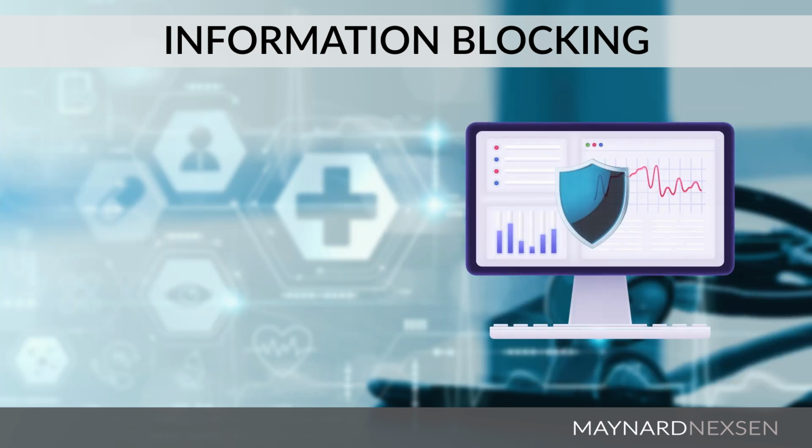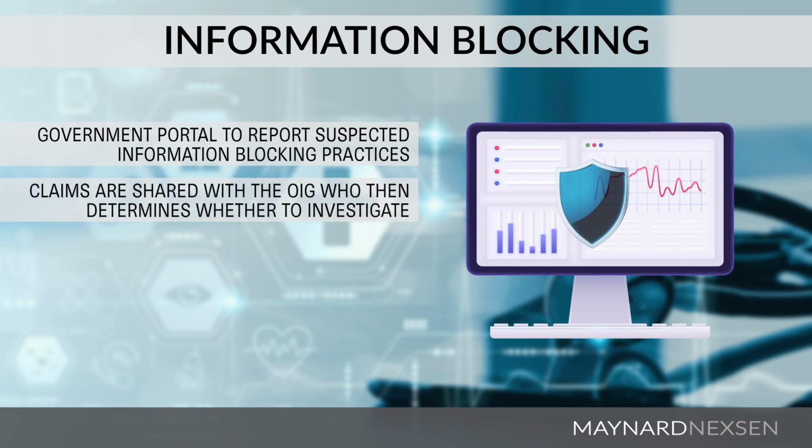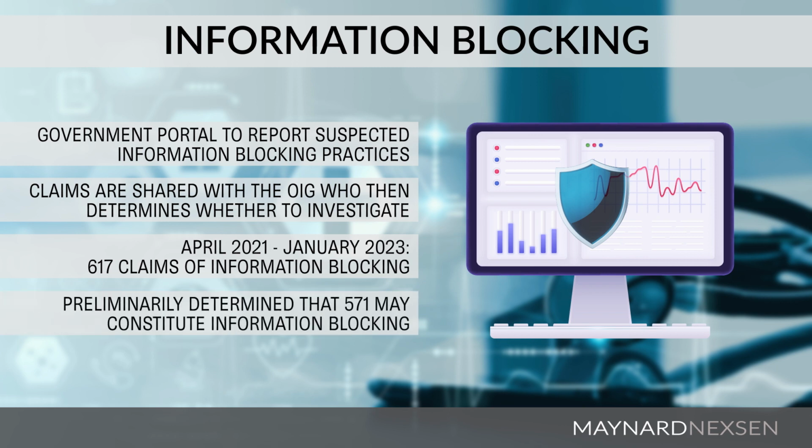The government maintains a designated portal that can be used to report suspected information blocking practices. Claims received through the portal are shared with the OIG, who then determines whether to investigate the claim. From April 2021 to January 2023, there have been 617 claims of information blocking. Of those, it has been determined that 571 may constitute information blocking.